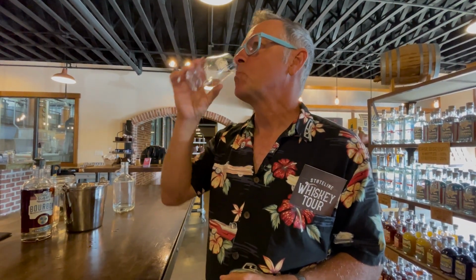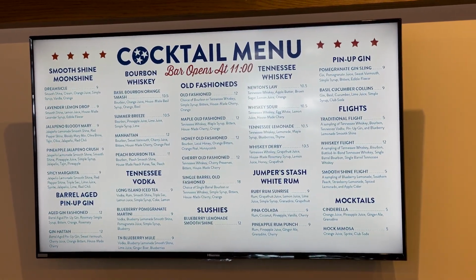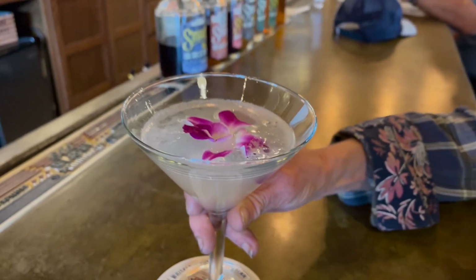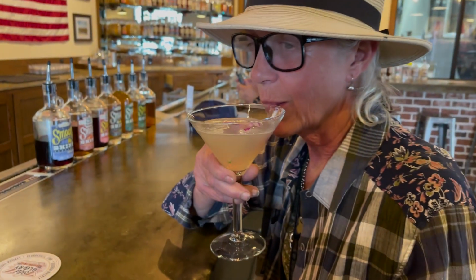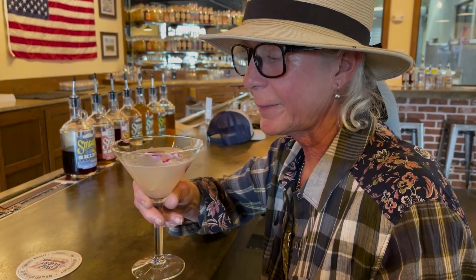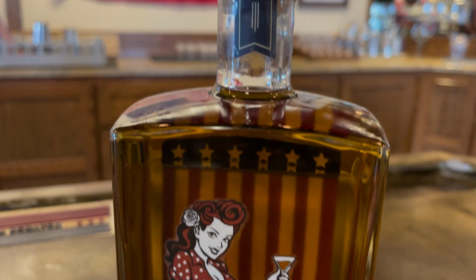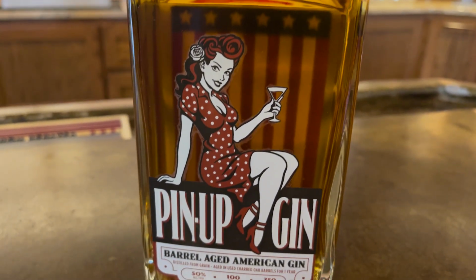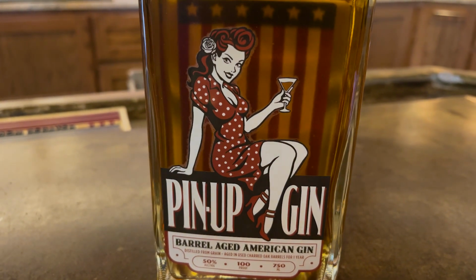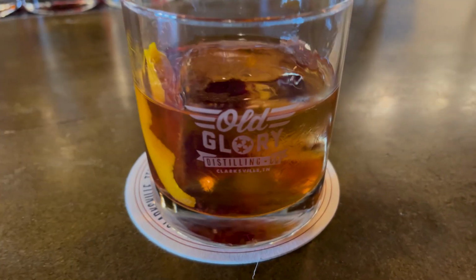And if all this weren't enough, they have a bar and a vast, very imaginative cocktail menu. So of course, we had to try some of these inventive concoctions. I had a lavender lemon drop made with a smooth shine moonshine. It was beautiful and delicious. But my favorite thing was their 100 proof pinup barrel aged American gin. Wow, this is some of the best gin that I have ever had. I had to buy a bottle of it.